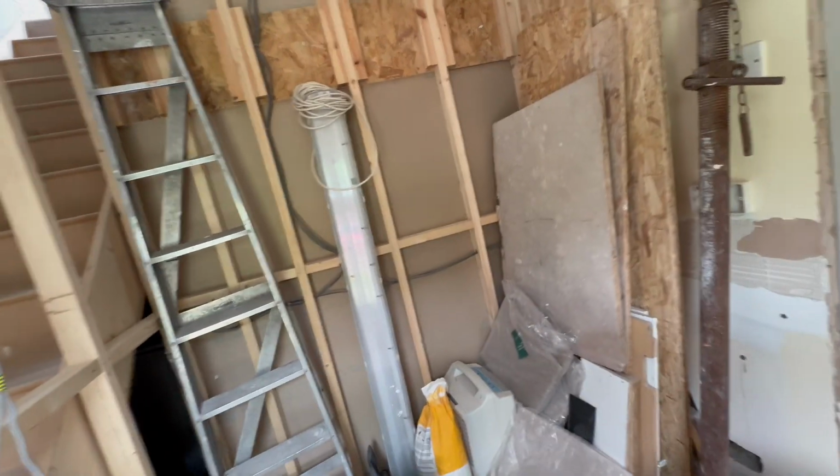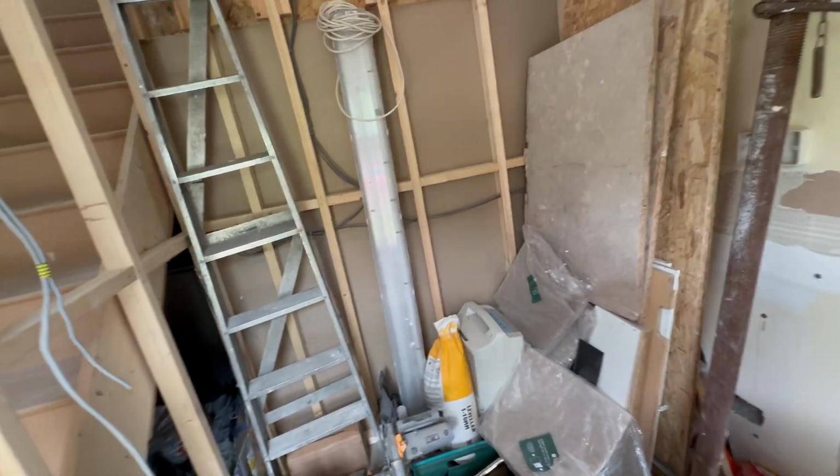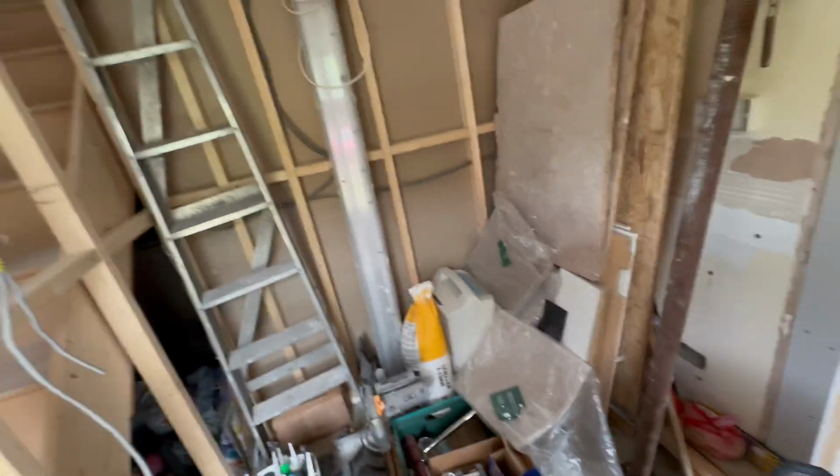So I'm going to try and tidy this area up. I'm going to put all of these things back where they belong downstairs.